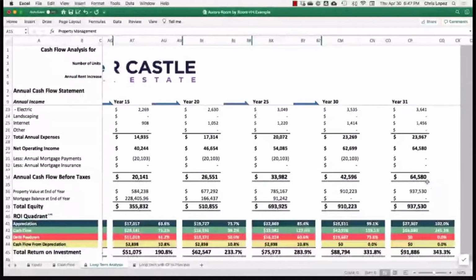Now, that's assuming your mortgage is paid off, and it's also assuming future inflated dollars. We're also assuming the property values increase 3% a year, nothing too drastic, but now you have an equity of $937,000. So in 30 years, would $64,000 a year help you out with retirement? I think it would. It's going to help me out.